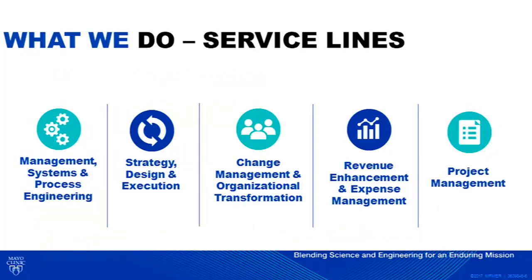Now here are 5 service lines within ME&C. First is Management Systems and Process Engineering, where we apply a variety of engineering tools to improve business performance, such as Lean Six Sigma, advanced analytics, simulation modeling, and optimization. We help integrate multiple disciplines to study and solve complex problems using a systems approach.